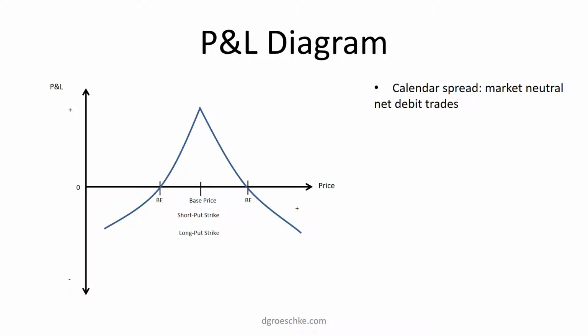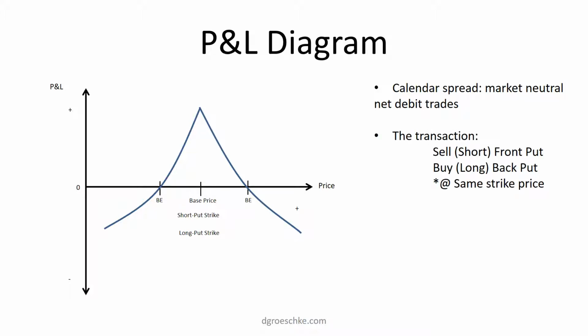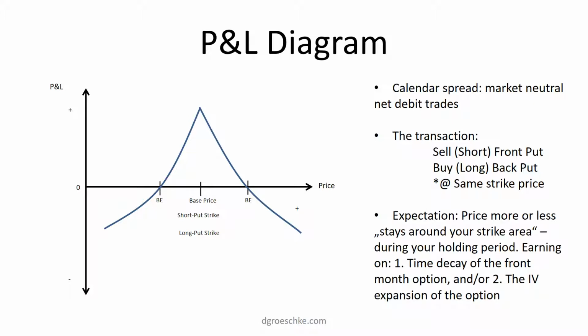or bullish. This is usually done by selling or shorting a put option at the money or close at the money nearer to expiration, and buying a put with that same strike but only with a later expiration date as the hedge. With this trade, you expect that price more or less stays around your strike area during your holding period, that is until expiry or until you sell the combo.